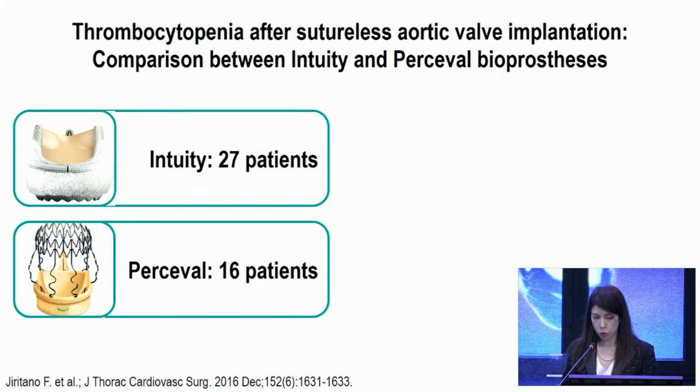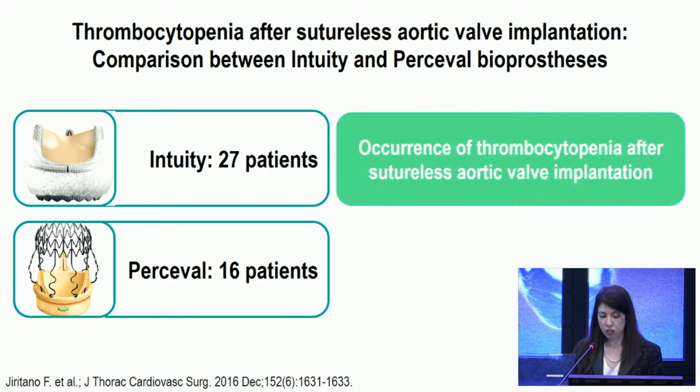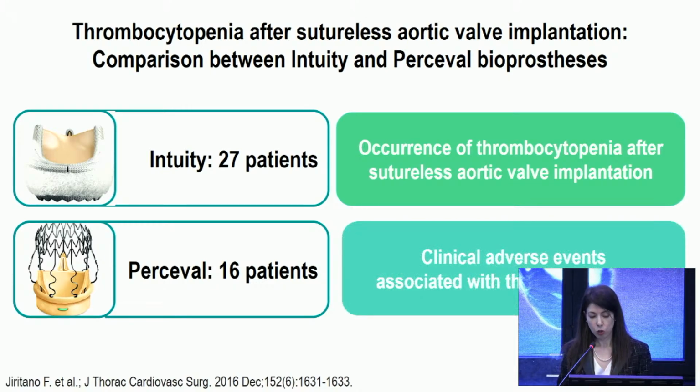We studied also this phenomenon in patients receiving biological prosthesis. This study was a sort of pilot study about a particular kind of bioprosthesis, sutureless bioprosthesis, a tissue valve that does not need any sutures to be implanted. We considered two groups: patients receiving an Intuity valve or rapid deployment valve, and a Perceval valve or sutureless, stentless valve. The aim of the study was to find the occurrence of thrombocytopenia and the eventual clinical adverse event associated with it.